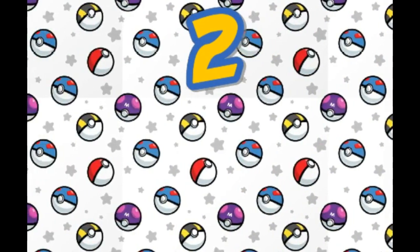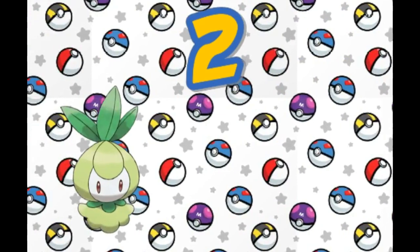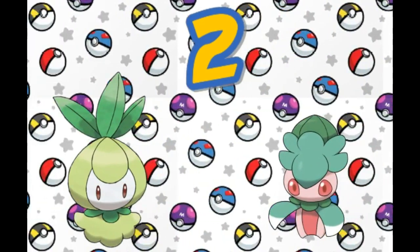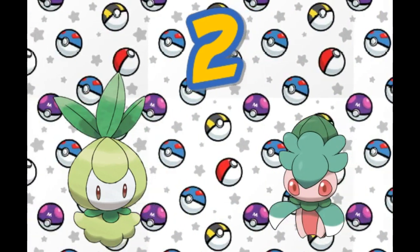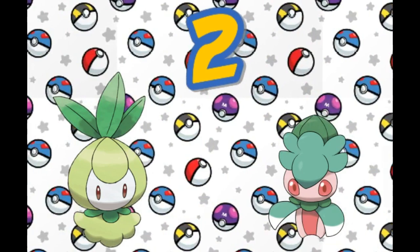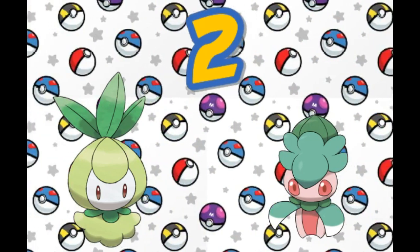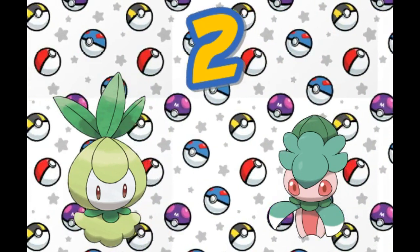Number 2 on this list is 2 very similar grass type Pokemon, that being Petilil and Fomantis. Now, Petilil was introduced in Gen 5, and Fomantis was introduced in Gen 7, but still, both of these Pokemon look almost the same. The only thing that sets apart Fomantis from Petilil is its pink color and widened eyes, and maybe even its arms.